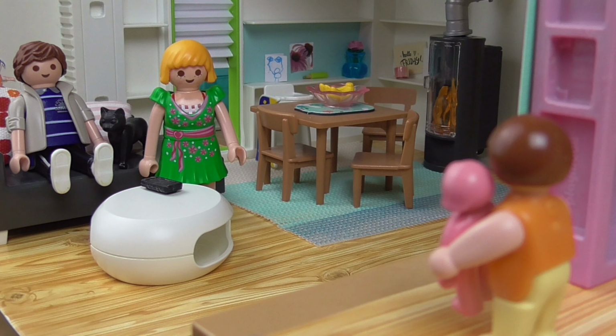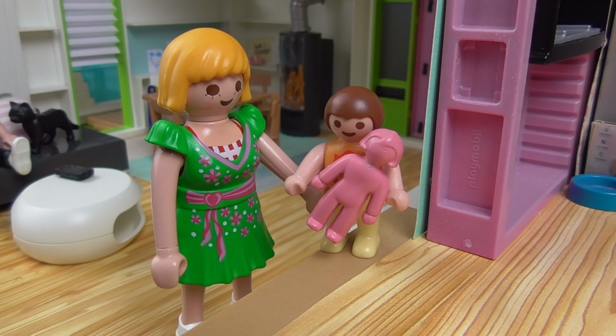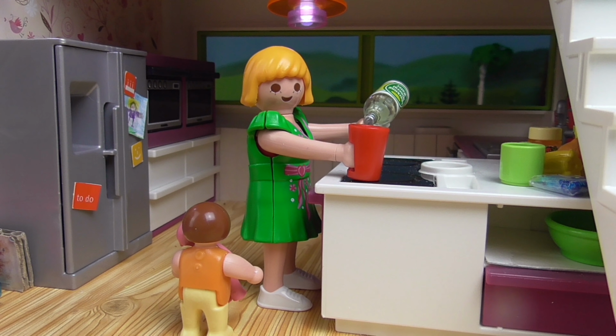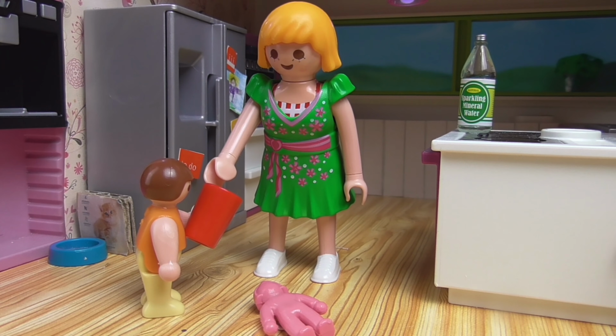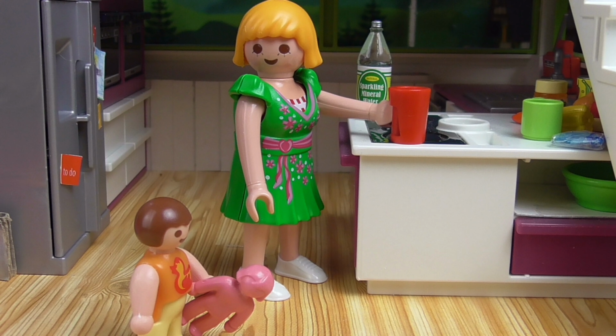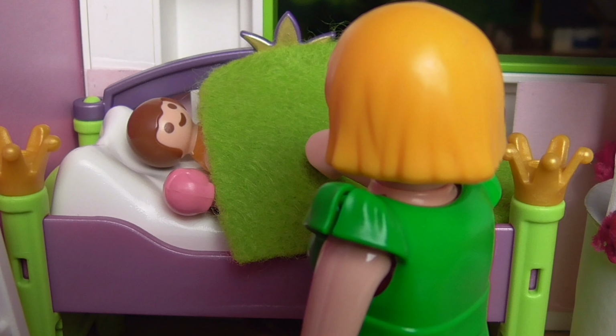Mummy? Anna, can't you sleep? Okay, come on, I'll get you a drink. Right, there you go. Thanks. I'll take you up to bed again now. Okay. Well, hopefully you can sleep now, hmm? Yeah, good night.